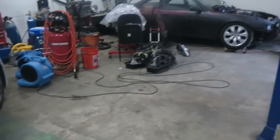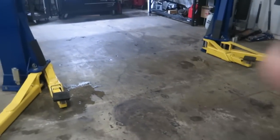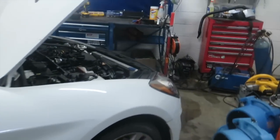So today we actually power washed everything. I don't know if you could actually tell, but it's really nice and clean. And I just cleaned up this mess after working on Sandy. The reason why I just want to clean up is I'm very frustrated with this car. Really, there's no issues with the motor.